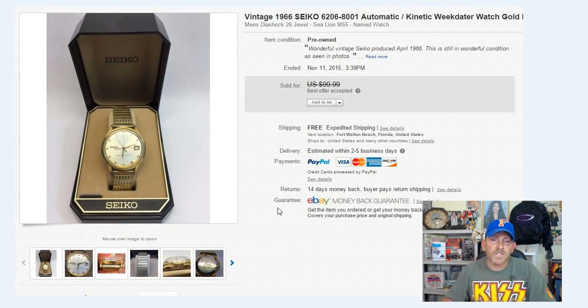And this is another one of those Seikos that I got at that garage sale. This is an automatic or kinetic, and this one, I got $87.50 out of it. Nice watch. It's older. It's got the metal band on it and stuff like that. This is a 1960s watch. It's called a Sea Lion, if you're familiar with it. And this actually has the person's name engraved on it. It's a named watch, so maybe it was a gift from a company or something like that. But it still sold for some really good money.